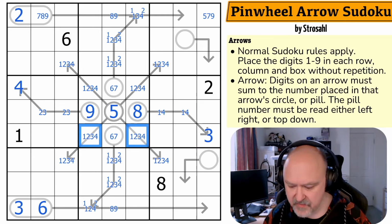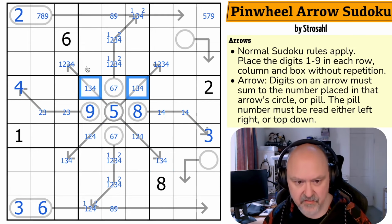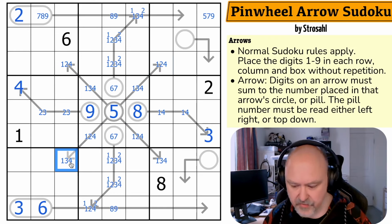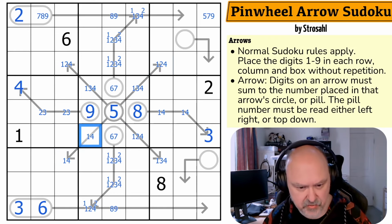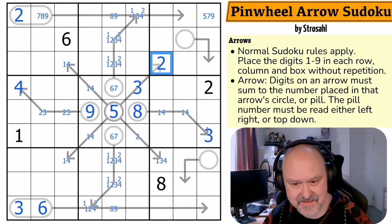So there's no 3 in either of those, which with the 5 means there's no 2 in either of those. There's no 2 in either of those, which with the 5 means there's no 3 in either of those. There's no 3 here, so there's no 2 here. This is a 1, 4. There's no 2 here, so there's no 3 here. This is a 1, 4. So there's no 1 or 4 in either of those. This is 3, this is 2, this is 2, this is 3.